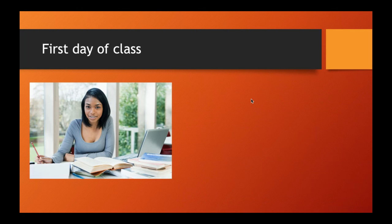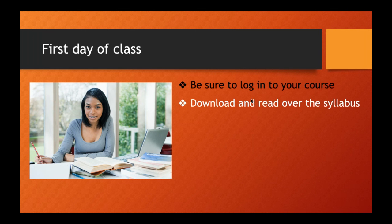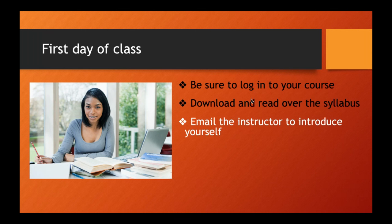So thinking about the first day of class, what should you do? Be sure to log on to your course. So as soon as it's on Blackboard, or if you're a new student, knowing how to get access to your email and go on Blackboard and be prepared in all those ways. And then download, read over the syllabus, add those deadlines to a calendar. Email the instructor to introduce yourself.